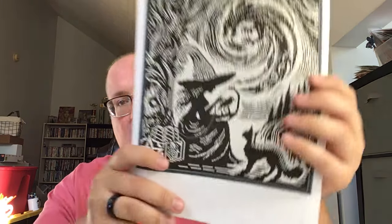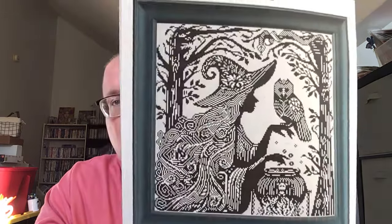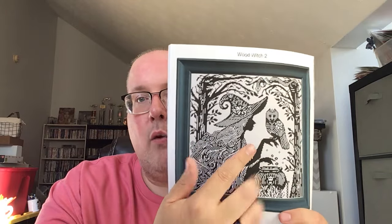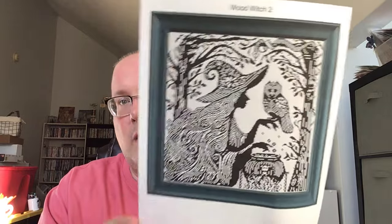The next patterns, so these come from Raven Stitchcraft on Etsy. My friend Jennifer, she showed me these patterns and then I had to buy them. So this is Woodcut Stitch Witch. She has a whole series of these black, like monochrome witches, and I got most of them. This is Wood Witch 2. This one also comes with a variation, so it comes with 4 variations. The pattern is this witch with this owl facing this way or mirrored, and then the bird is different. I think it's like a crow, also facing this way or mirrored, so you can stitch it in 4 different ways.